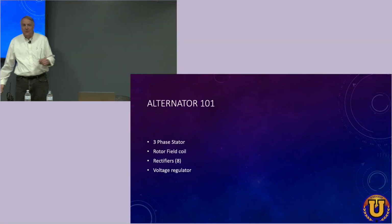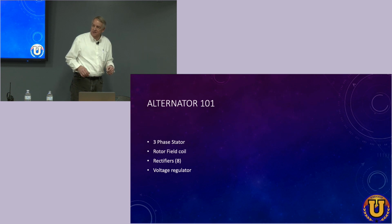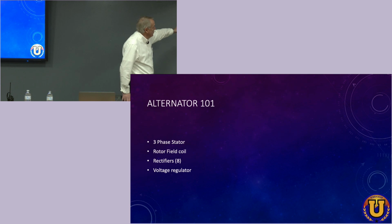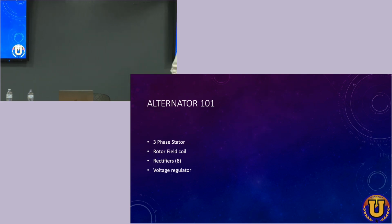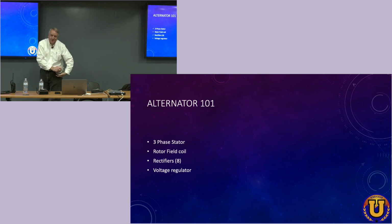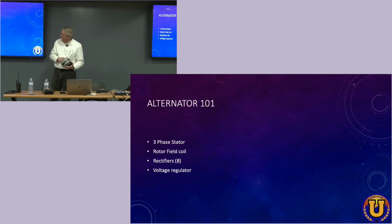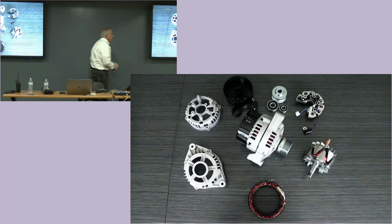Alternators are a three-phase device, okay? Remember Tesla, three-phase AC? Well, guess what? It's in your car, right? So we have a three-phase stator. That's the coils on the outside of the alternator. This is a GM 200 amp alternator. Then there's a rotor field coil. That's the thing that spins around in this. Then we have rectifiers, 8 of them, and a voltage regulator. Here's what one of those looks like taken apart.